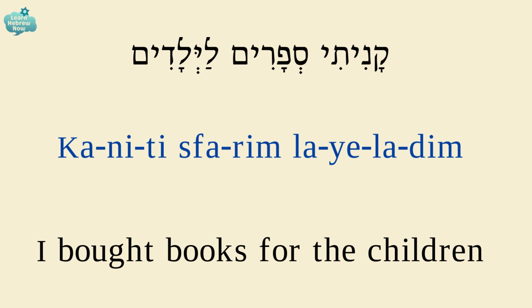Now, let's see some examples for the use of lamed to say for. To say I bought books for the children, say קניתי ספרים לילדים. קניתי, I bought, ספרים, books, לילדים, for the children.